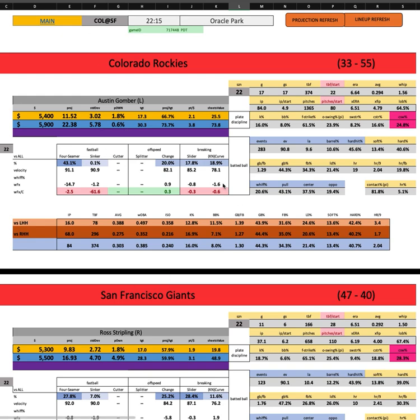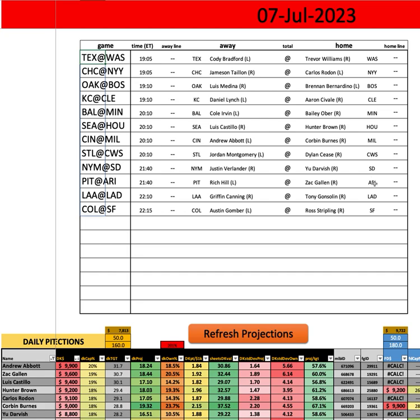Okay, we went pretty long here, but we are done. Let's review quickly. Texas, Washington, offense only. No Cody Bradford, no Trevor Williams for me. I think these guys are mega attackable. I do like a little bit of Washington here where they're well-priced. In particular, Stone Garrett. I think that's a very intriguing play against Bradford. Everybody from Texas, if you can make the price tags happen, go ahead. But they're in Atlanta territory now.